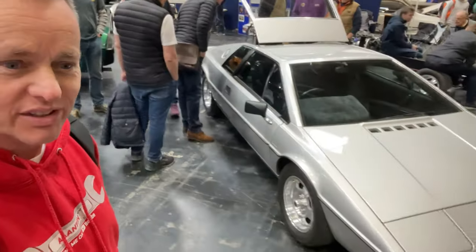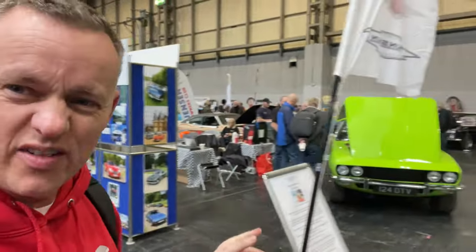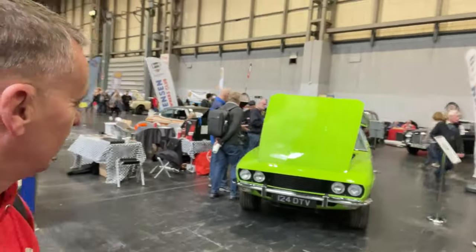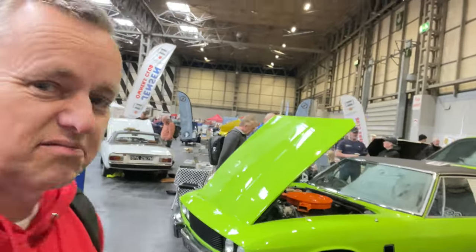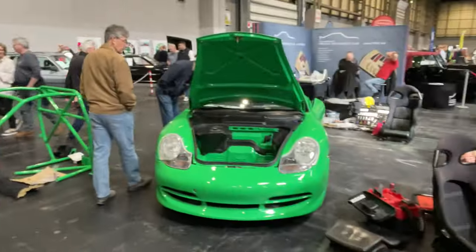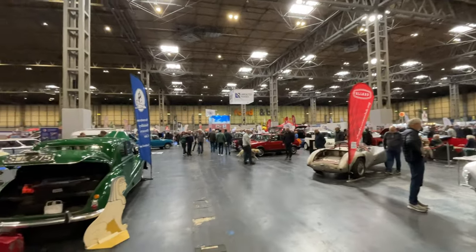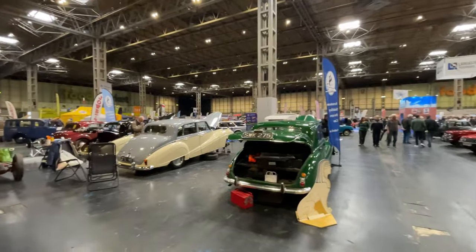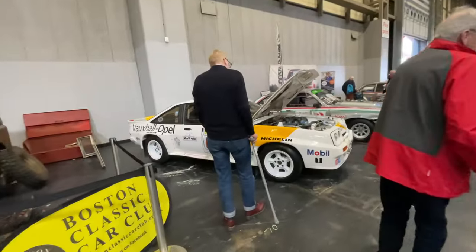It looks nice. Gorgeous. I won't want to drive it though. Over here we've got the Jensens. Not everybody's cup of tea, I'm not a fan. I don't really like them. Now we're talking, a bit of Porsche action. You just got about every owner's club that's about here. It's a massive show. Like I say, it's the first time I've been, but it surprised me how big it is.